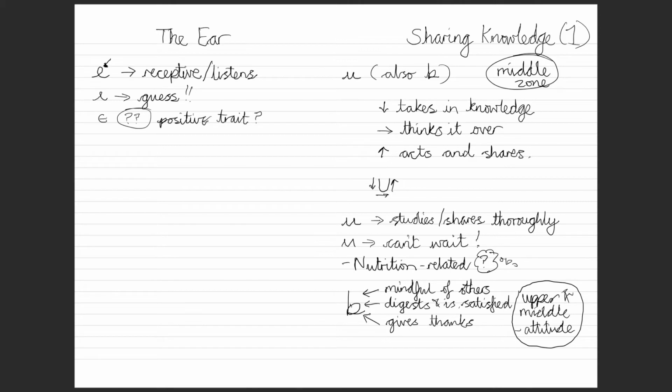That is your belly. Boom. That's your belly. And this is your attitude to learning and sharing knowledge. Okay, and I think my arrows kind of explain it. We're mindful of others, because we're taking from that upper zone.